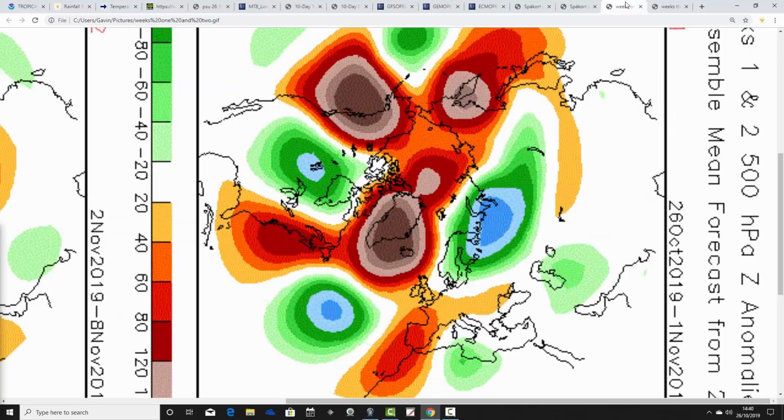Finally, the CFSv2 is looking like this, and these are 500 millibar heights broken down into week periods. The first week period takes us from the 26th of October to the 1st of November. The coming week has the above average heights blocking to the north, a strong northern blocking signal, some high pressure down to the southwest as well.